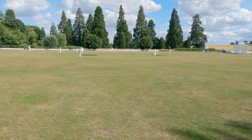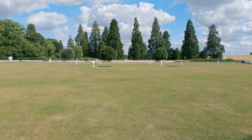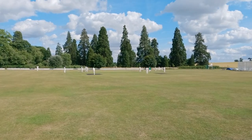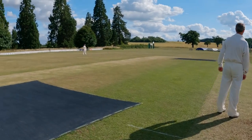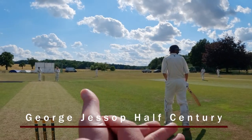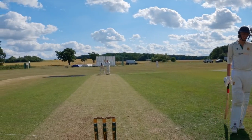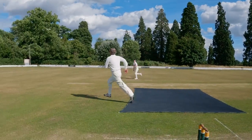George on 48 batted like an absolute beast. Come on, George. Nice. 49. Yeah, well batted. It's 50. Top innings, George. Keep going. Halfway. Yeah, we'll run that one.